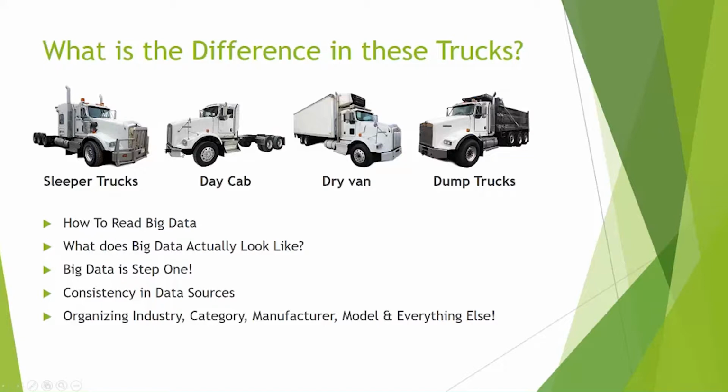If it comes in an Excel spreadsheet, though, it's going to be difficult to pick out what type of truck that is. Using the third example of the dry van, depending on what category big data would come in out there, you have to clean that data and organize that. So these trucks could be called a number of different things.